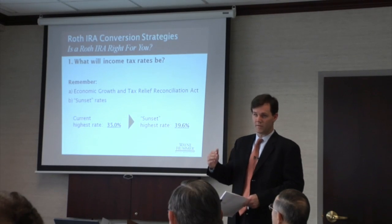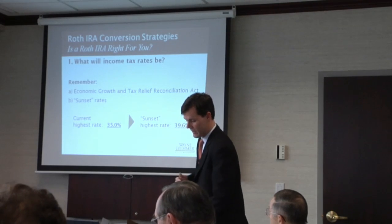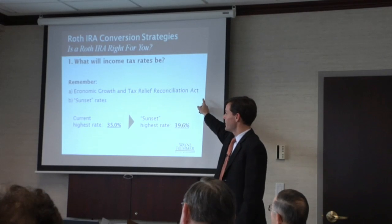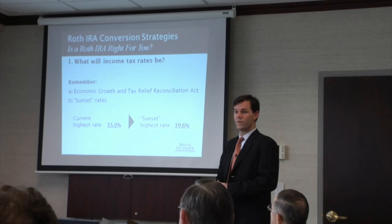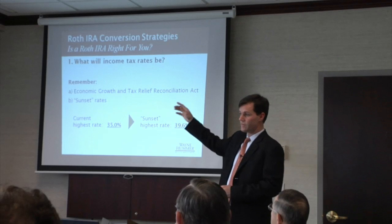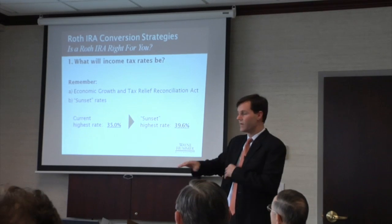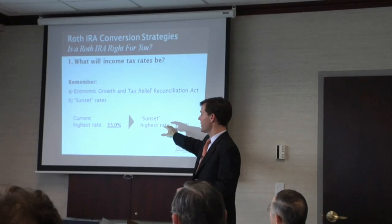But most people believe tax rates will go up from where they are today based on the current state of the economy and the deficit and all that good stuff. The Economic Growth and Tax Relief Reconciliation Act, written by Bush in 2001, clearly stated in 2011 we had a temporary tax cut through 2010. Obama and Congress have said that they'll keep this in place.